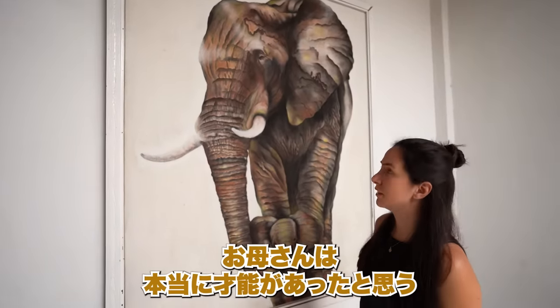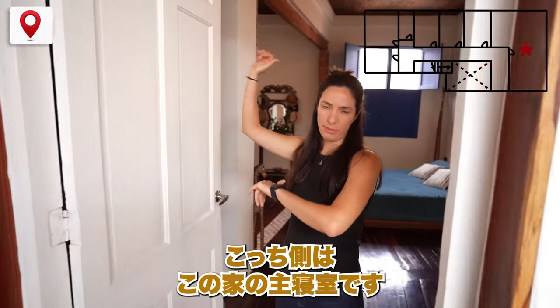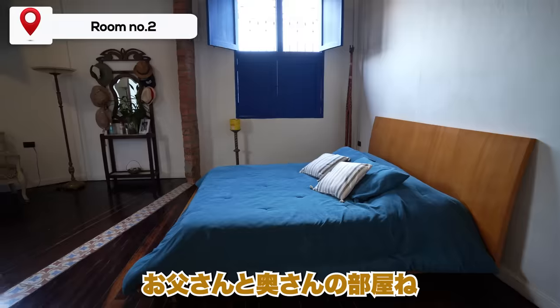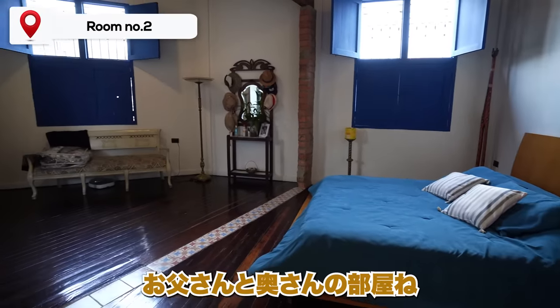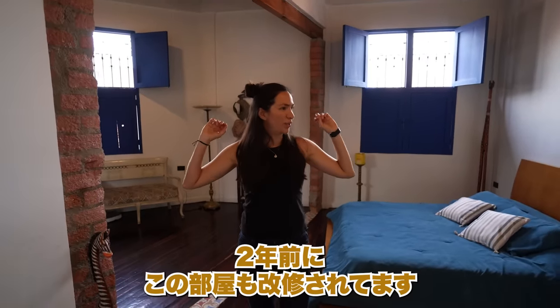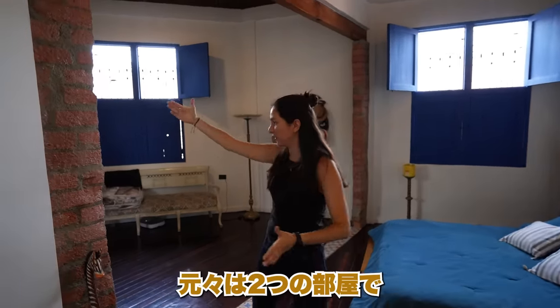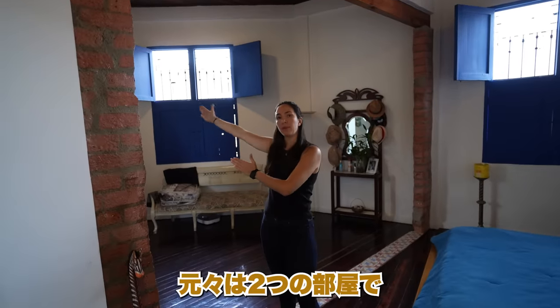She was very talented. Over here, we have what we can call the master bedroom of this house. My dad and his wife's room. I love this space. So cool. They also changed everything in this room about 2 years ago because this used to be two separate rooms before.